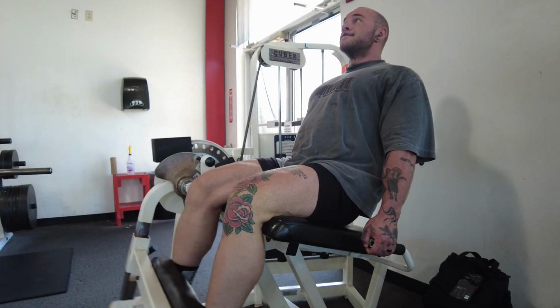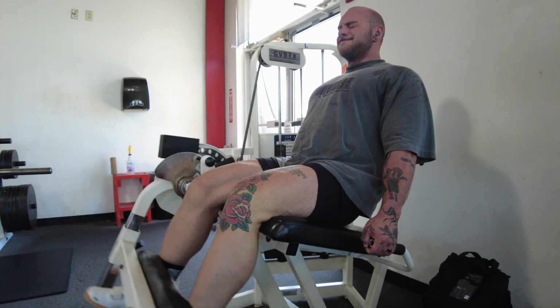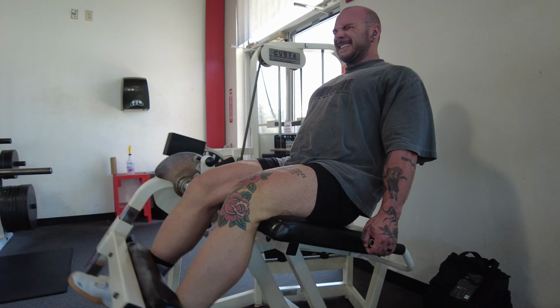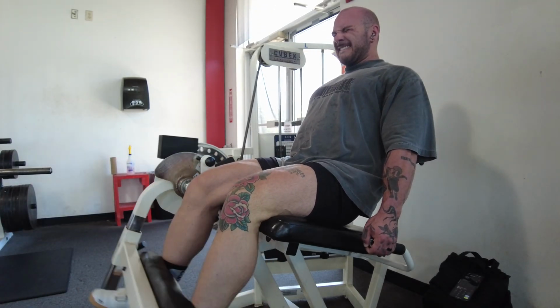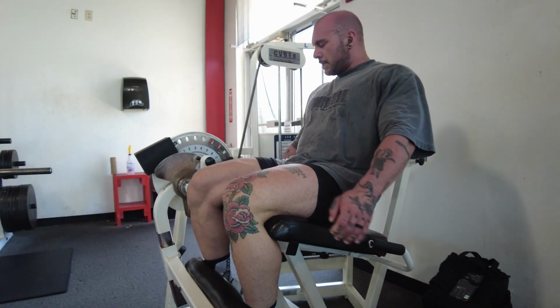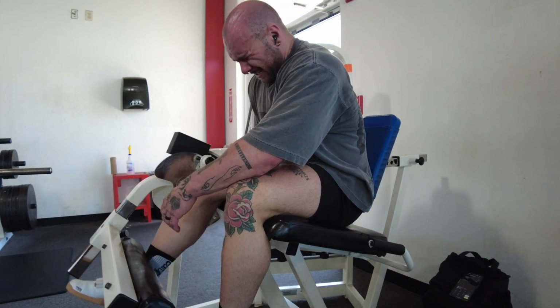Went 110 for 17, which is a 1 rep progression from last week. And then I upped the weight by 10 pounds on that second set. I decided I didn't want to do 100 and I wanted to go right up to 110 and keep these the same. So got 110 for 14 on the second set. The rep goal for these is 12 to 20.